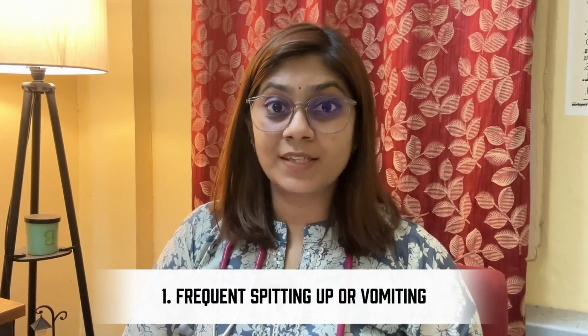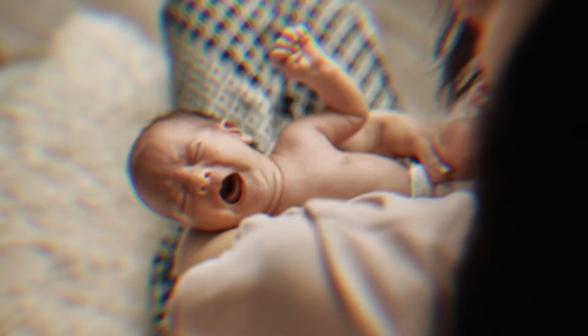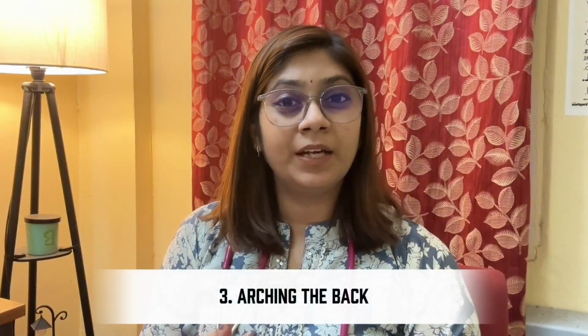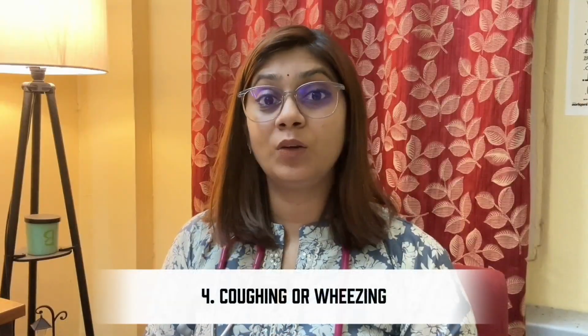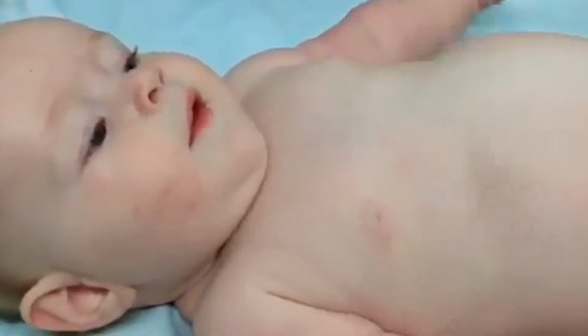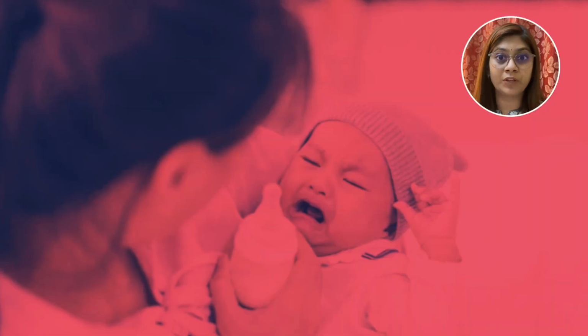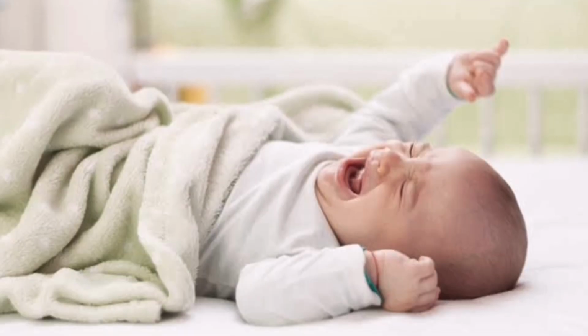Let's see the common symptoms of GERD. So the most obvious sign, frequent spit-ups or vomiting. But remember, the amount may vary from baby to baby. Baby will be cranky, fussy, especially after the feedings. The baby will be crying, seems uncomfortable. The stomach acid can irritate the esophagus, due to which there's arching of the back. Reflux can also irritate the airways and can cause respiratory symptoms like cough, wheezing. Baby may pull away from the nipple or refuse to feed due to the discomfort. It can also cause sleep discomfort and makes it hard for the baby to settle. The severity and the combination of symptoms can be different in every baby.